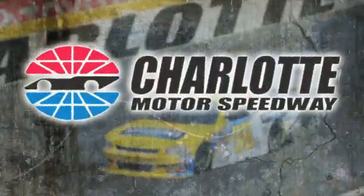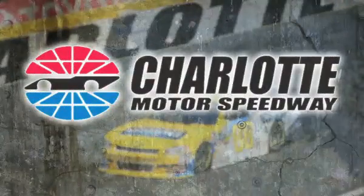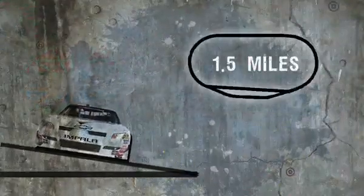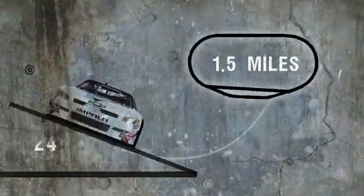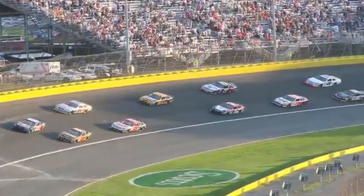This week, Junior Motorsports races at their home track, Charlotte Motor Speedway. Charlotte is a 1.5-mile quad oval track with 24-degree banking in the turn. Junior Motorsports has earned 6 top 10 finishes at this track.